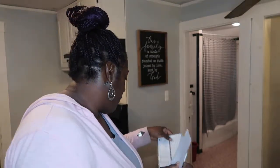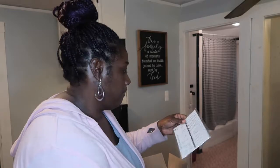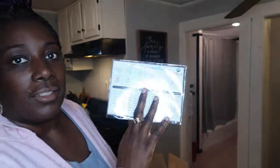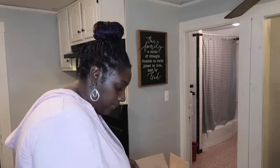So it also comes with a kitchen conversion chart. I don't know if you can see that or not. Yeah, so it's a magnet, so you can put it on the fridge or the stove or whatever. So that's what I got.